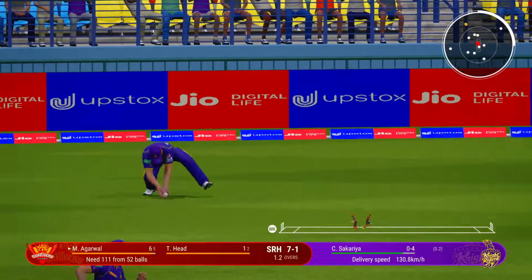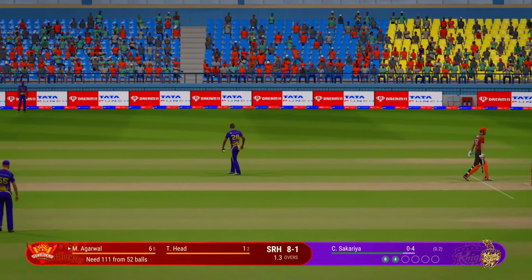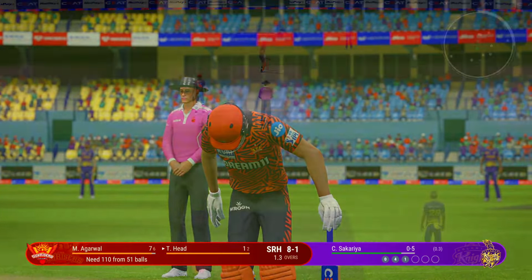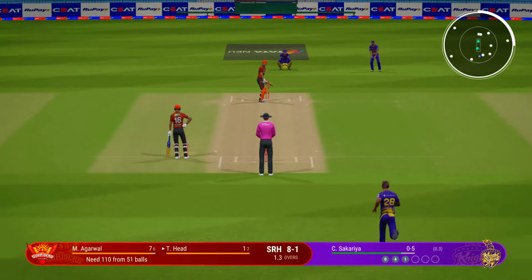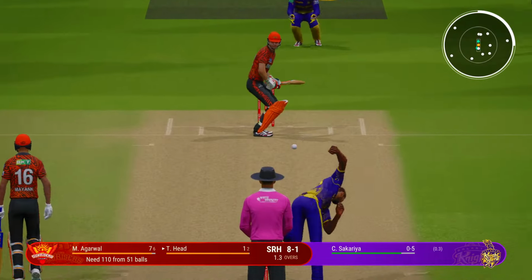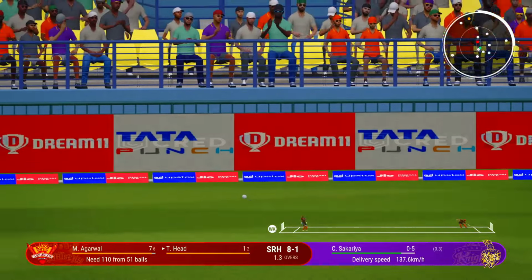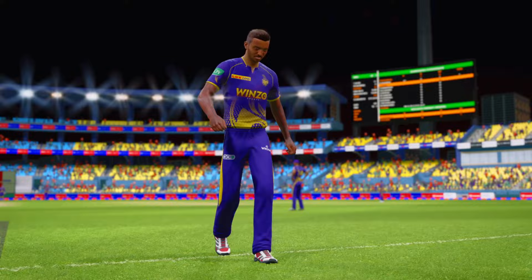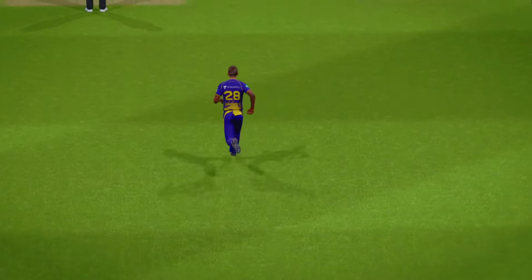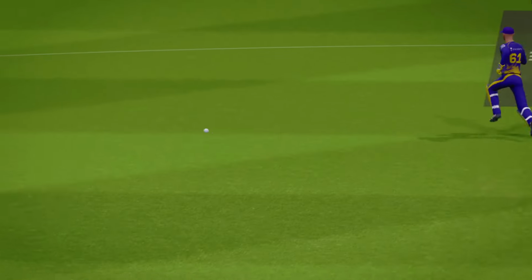Big edge. Time to follow up after such a great delivery. Pitching it on a length is obviously the way to go. Perfectly timed. Well, you sometimes just have to stop and admire batting like that. Gets onto the front foot early, well timed, and four runs.